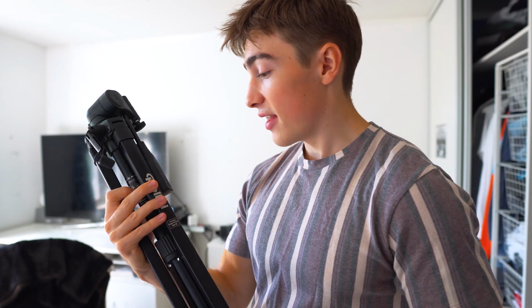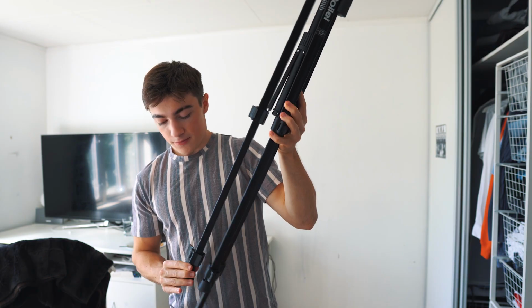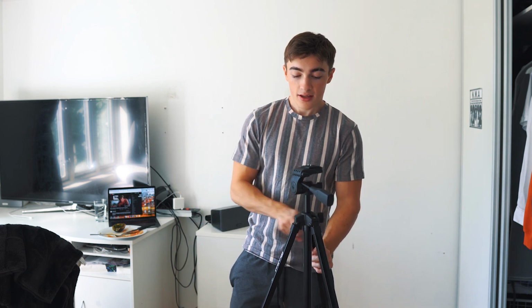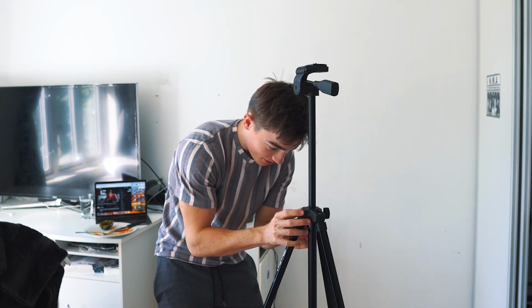So I'm going to expand the tripod right now. Get back camera gear. Yeah, it kind of works. So as you can see, it goes up to my upper abs, but I can do one more thing. Row, row, row your boat. Oh, I think I just ruined it. It only cost like 40 bucks, which is pretty good for this quality. Such a dumbass.